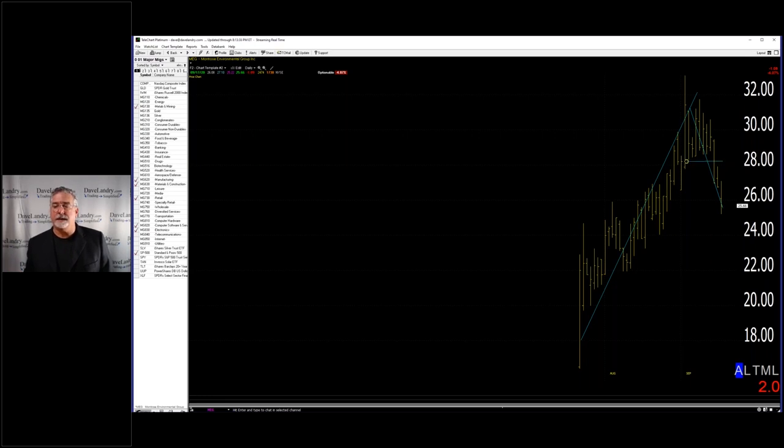Maybe about 28 for an entry and maybe about 24 or possibly a little bit lower for a stop. Let's just say 4 points. Make the math easy tonight. Enter at 28, initial profit target 32. Do wait for an entry, and I hope, I hate to use the word hope, but I hope it triggers and we're long together. FTNT as a short.